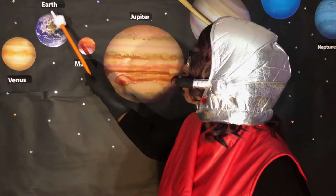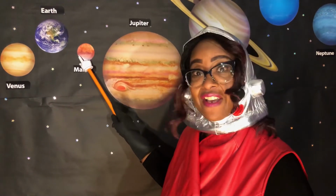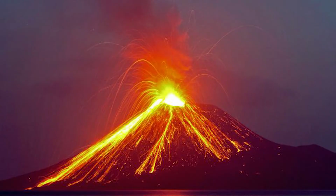You know that Earth, again where you and I live, and Mars, they have something in common, and it is volcanoes. A volcano is a hill or a mountain that has an eruption. So when the lava, which is the stuff that comes out of the volcano, is in liquid form, it's called molten on the inside.